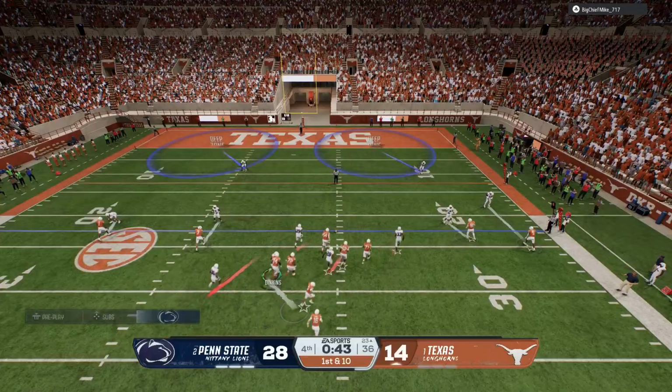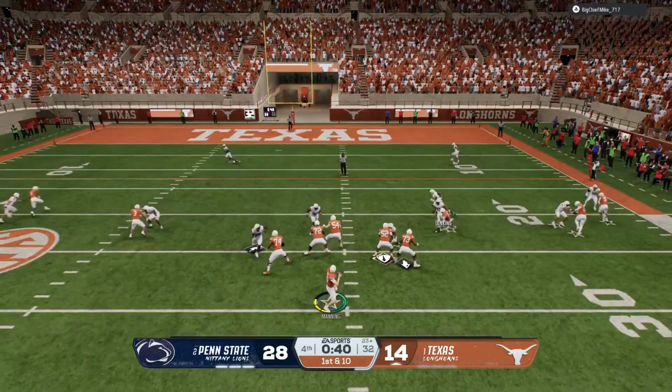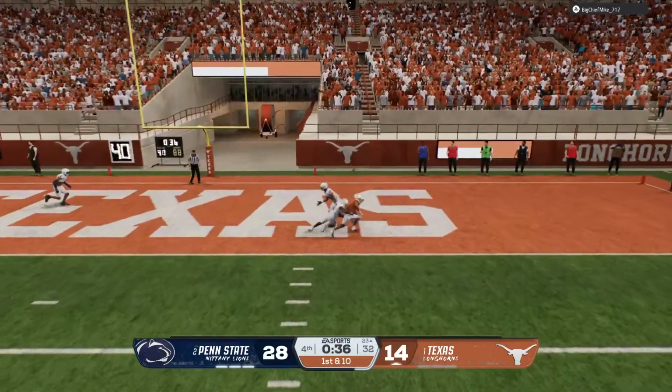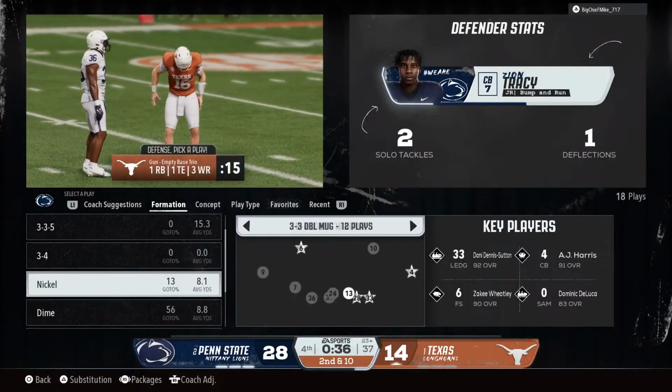Everybody has to be set. They have to get it off. Looking to throw on first down. Deep shot for the end zone. And they won't make the connection going for the big play.